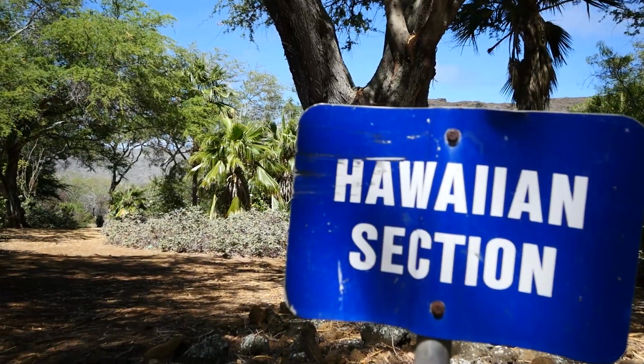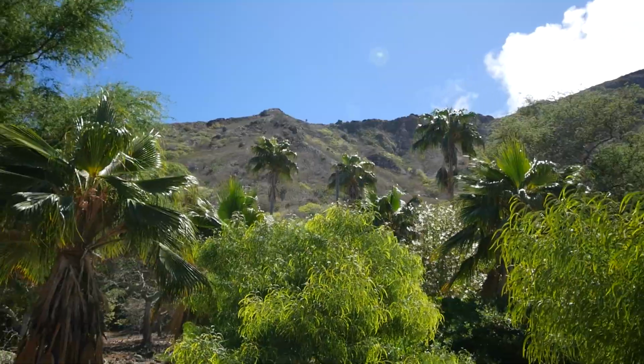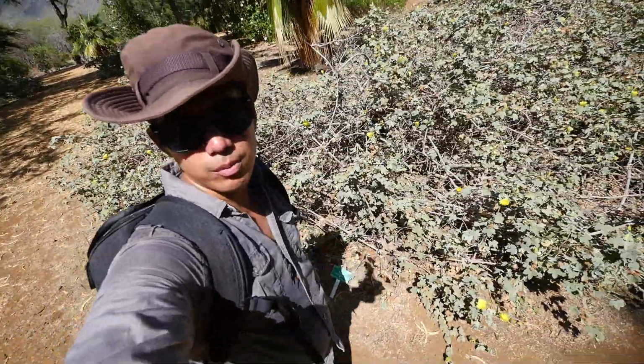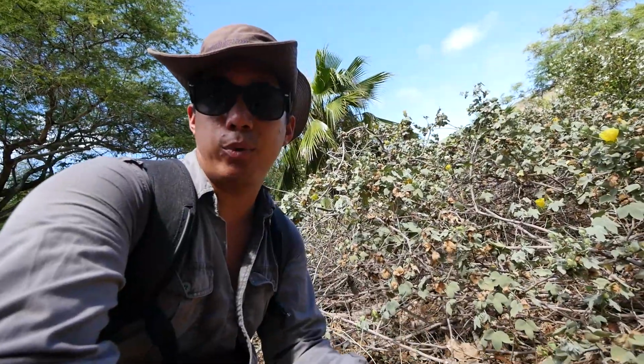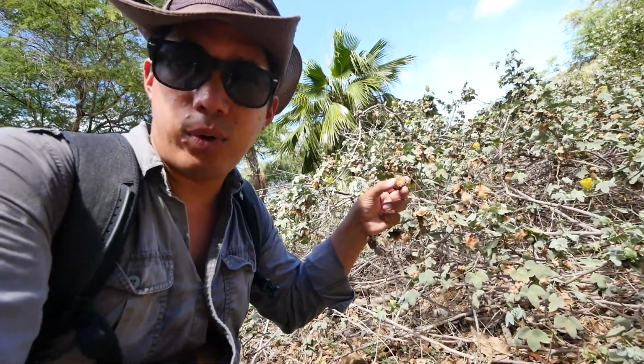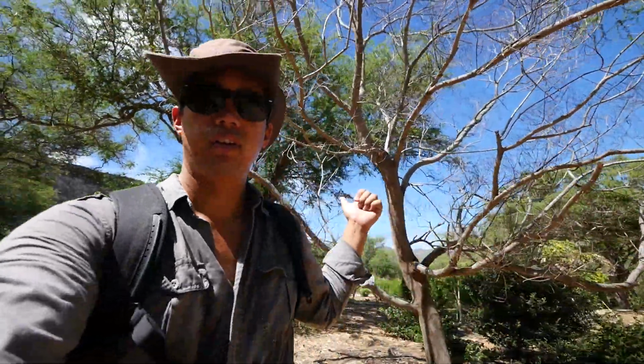This is the Hawaii section, which is really neat because unfortunately something you don't get a lot here in Hawaii is native Hawaiian plants. And I think this one's pretty neat. This one's called Ma'o and it's from the cotton family. I used to live in Alabama when I was a kid and we had a whole cotton field behind our house. So seeing native Hawaiian cotton is kind of neat. This one is a koa tree. It doesn't look like it's doing too good right now, but from what I understand, some of the best canoes in the Pacific were made out of koa trees.